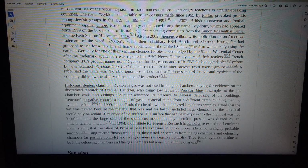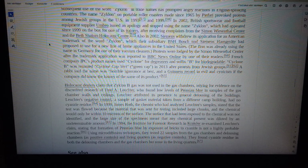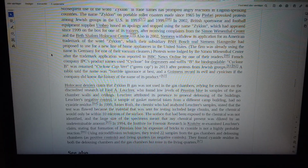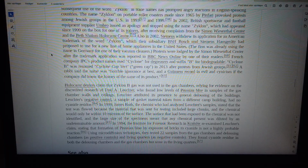59. Also in 2002, Siemens withdrew its application for an American trademark of the word Zyklon, which their subsidiary BSH Bosch und Siemens Hausgeräte had proposed to use for a new line of home appliances in the United States. The firm was already using the name in Germany for one of their vacuum cleaners. Protests were lodged by the Simon Wiesenthal Center after the trademark application was reported to BBC News Online by one of their readers.